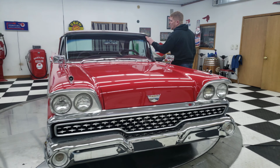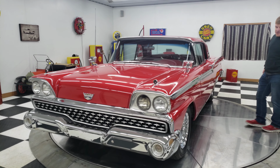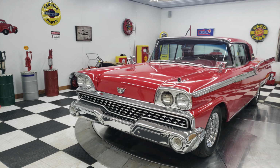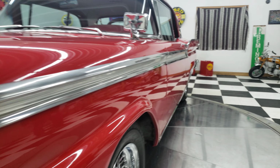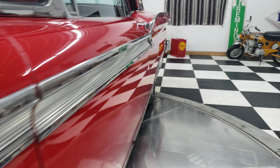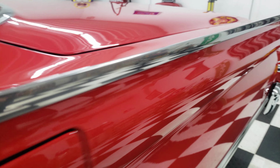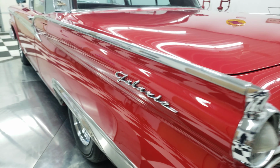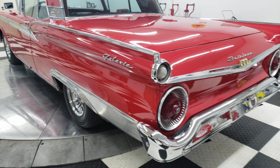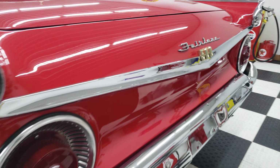Very nice car. Underneath this car is super solid. Car's never had any patch panels in it that I can see. Seems to have all the original sheet metal on it. Now these cars are very, very desirable cars, and they are getting hard to find. I've had a lot of these cars, and they always sell very well for me. So anytime I get a chance to buy one that's as nice as this one, I try to snatch them up as quick as I can.